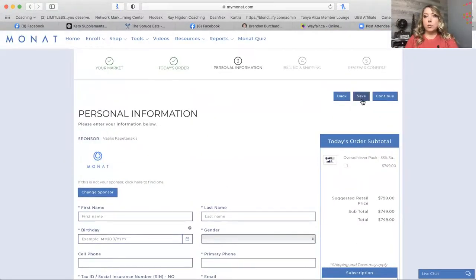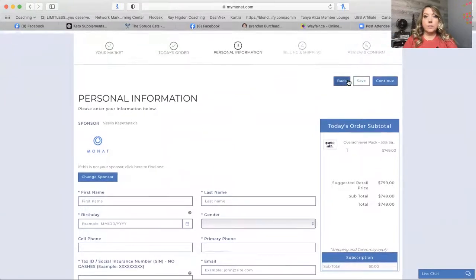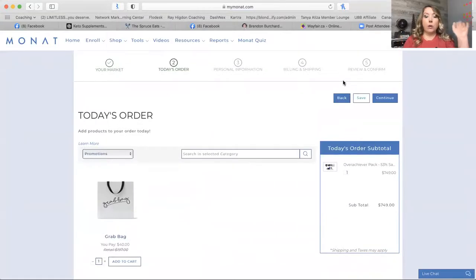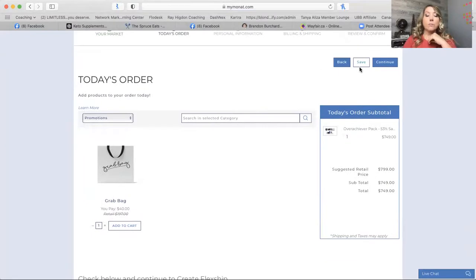Also for market partners, you can save the enrollment just to help them out and set them up. The biggest thing to remember here is never save this screen here where the personal information is. Because if you send this screen to them, it's going to tell them to log in. I don't know why that's happening. So make sure that you send the screen immediately before you hit the save, immediately before that personal information screen.